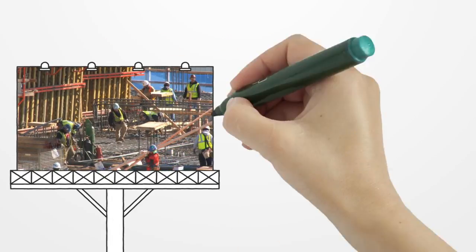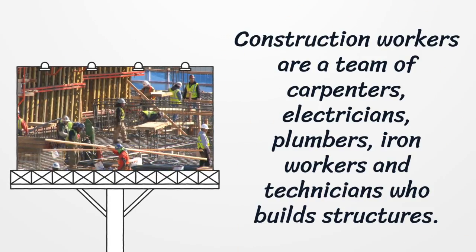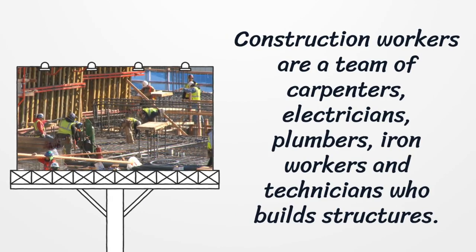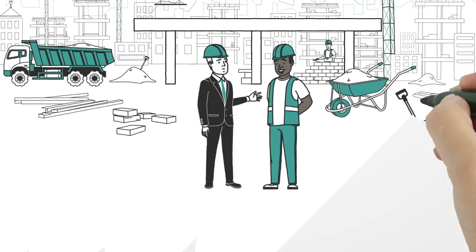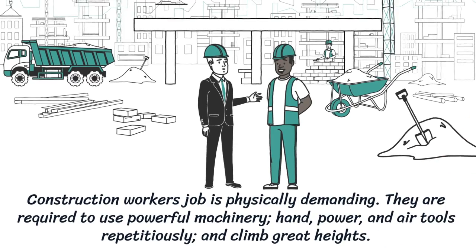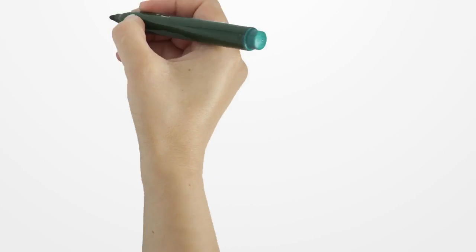Construction workers are a team of carpenters, electricians, plumbers, iron workers, and technicians who build structures. Construction workers' jobs are physically demanding. They are required to use powerful machinery, hand power and air tools repetitively, and climb great heights.